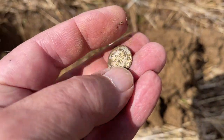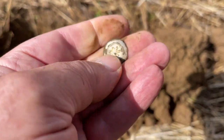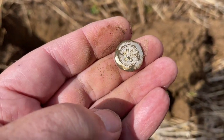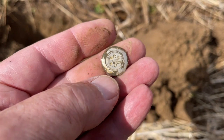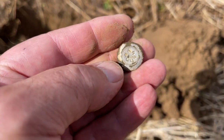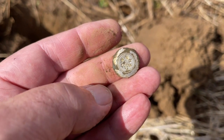Oh, that's sweet right there. That's got silver wash on it and a pattern. That's a nice button. You don't find too many of them. It's got a clover or something on it. Sweet.